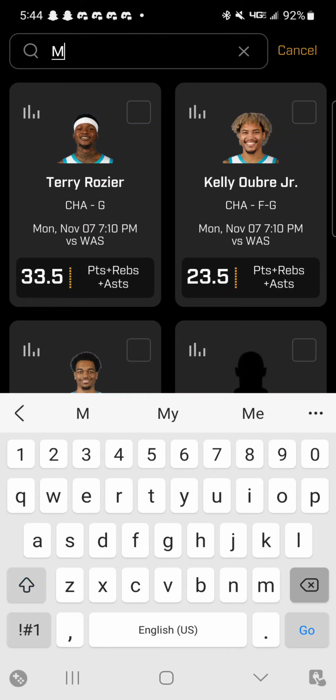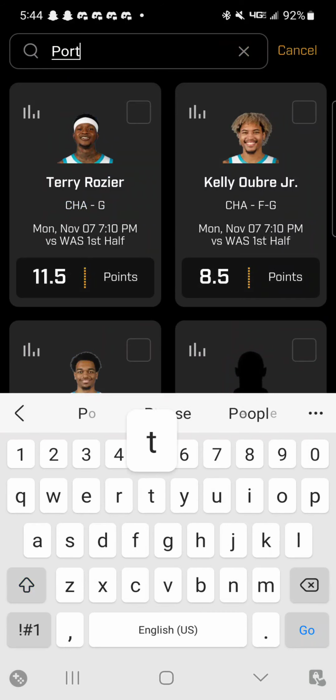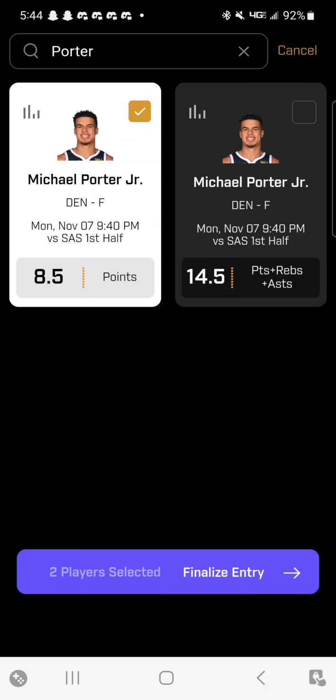Let's go ahead and get into the next one. We're going to go to the first half NBA prompts and go Michael Porter Jr. It used to be 7.5 first half points, and it used to be 12.5 points, rebounds, and assists, which I took when it was still I don't know if I'm still going to take the 14.5 rebound prompt again. I'll have to look at that once we get to the video now that it's raised. But I think the points prompt still could have a very good chance of going through at 8.5 first half points against Sass. I mean, for Michael Porter, that's 2 threes, a layup, and a free throw.